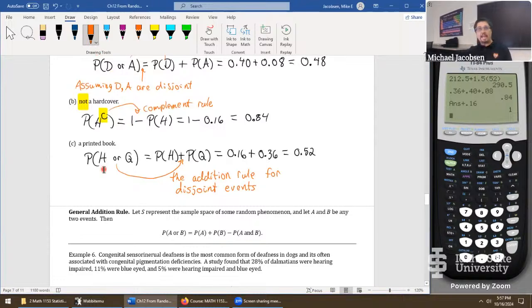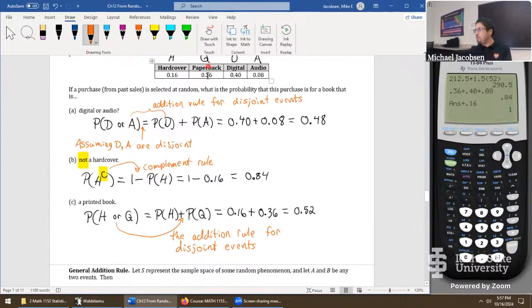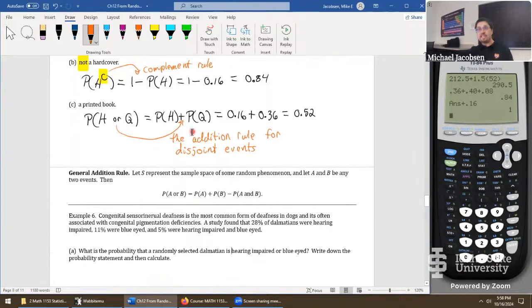Here, no one did have any qualms about this one because if you say hardcover or paperback, that's what Q was, let me just double check, that absolutely sounds disjoint. More so than digital or audio, that seems like there could be actual overlap inside there. But when things are notably disjoint, all you're doing is adding up the probabilities. So what happens when they're not disjoint? Well, we still have a rule, but it's now called the general addition rule. You start by adding up your two probabilities. That's like what we did here, probability of H plus the probability of Q.